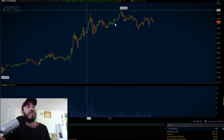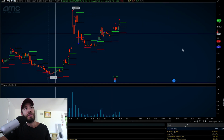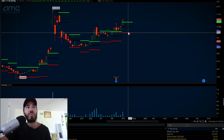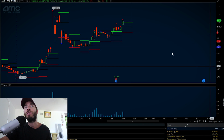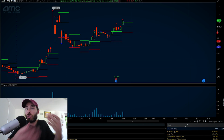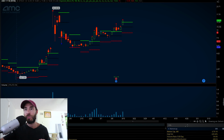So we go over to the expected move. And coming into this week, AMC's options were expecting $2.16. You can see that upper edge was around $13.32, which we were slightly above. Could we potentially see a 2 standard deviation move on the week?